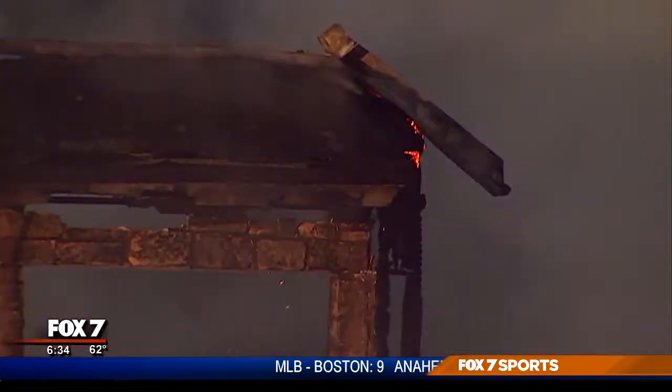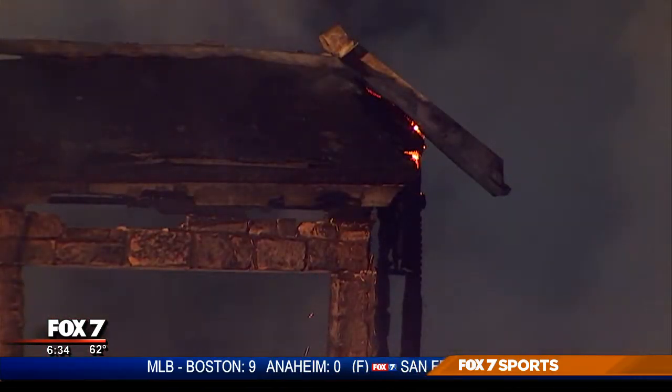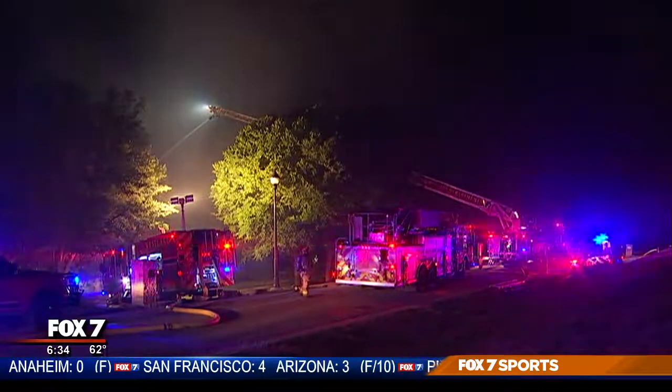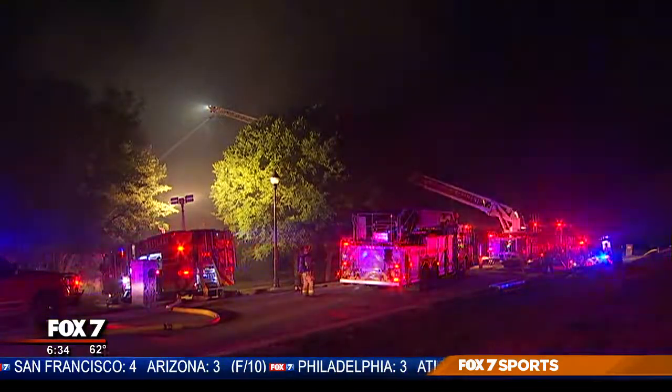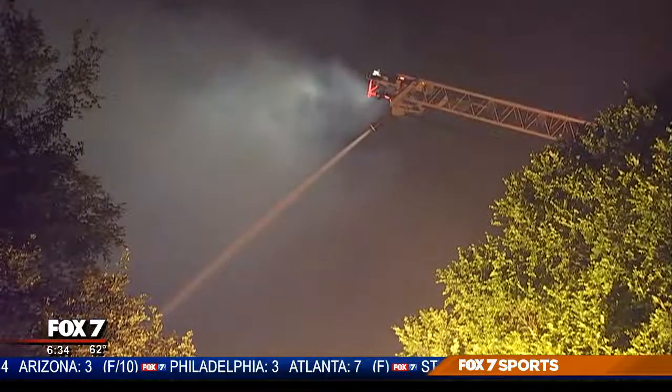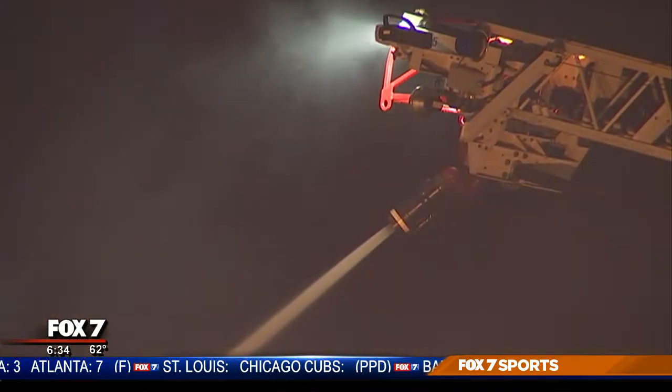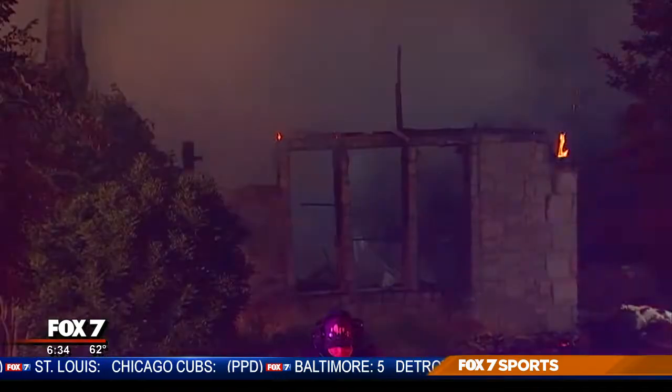We had additional units coming in from surrounding departments. That's our automatic aid system that Travis County has, so the closest fire units will come to the scene. So we have 4 different departments here, and we started attacking the fire. And the fire, we called it under control about 5:45 this morning.